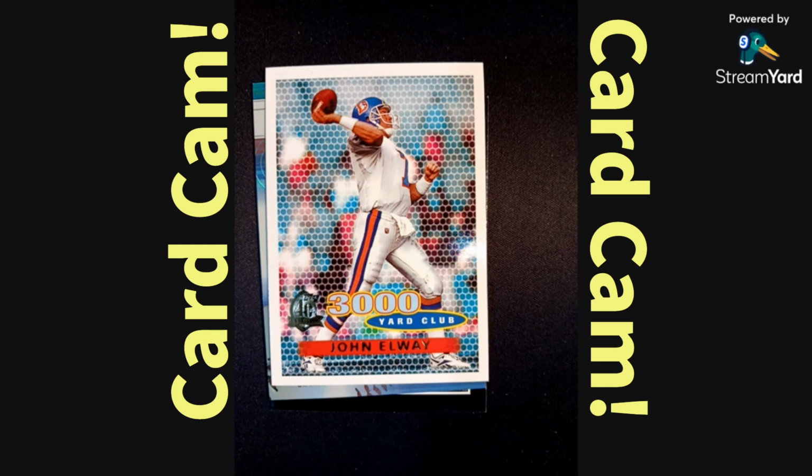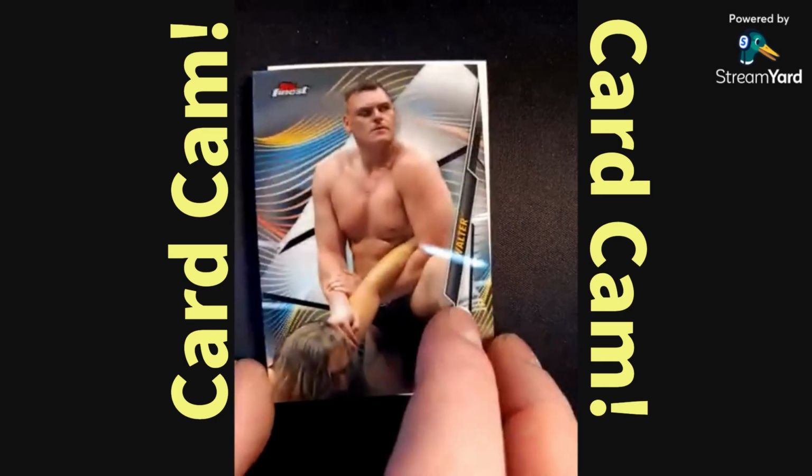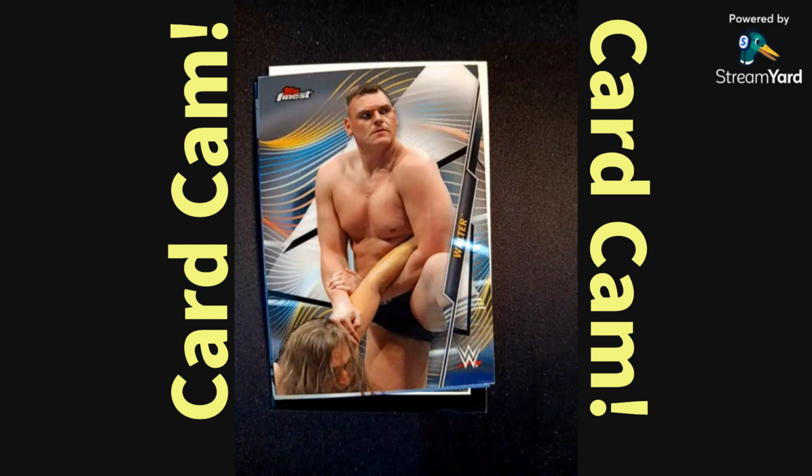Unique design. It's got kind of that honeycomb design on it. I like that. I'd like to see a few of those come back now and then. I don't really see that. Well, I guess if you think about it, Panini Mosaic is kind of modeled after that, isn't it? Panini Mosaic is actually a step further with more prismatic reactive type of printing, but I can see where this might have inspired that. And then we jump back to wrestling with a Topps Finest card.